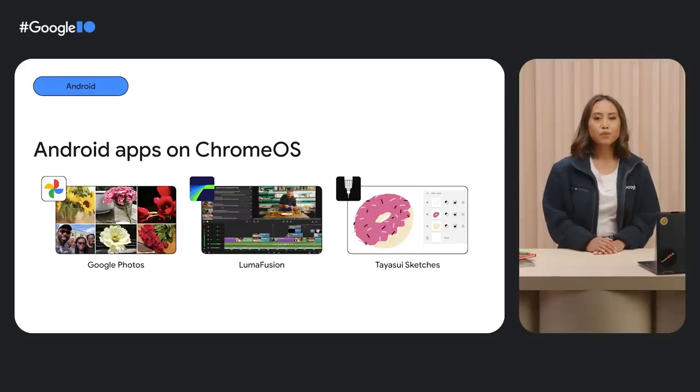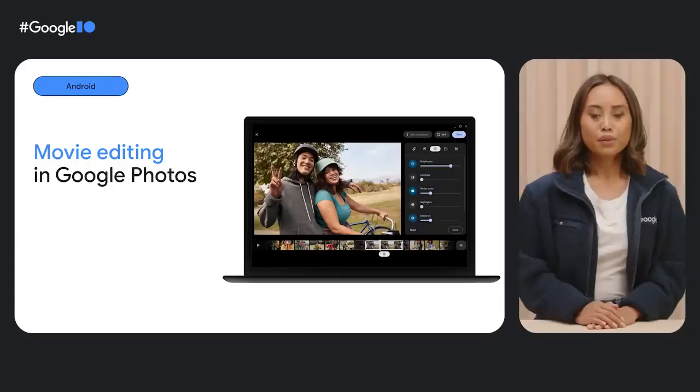Android dev teams from Google Photos, LumaFusion, and Taya Sui Sketches are giving creatives more room to play and explore on larger screens. The Google Photos team built a movie editor for Chromebooks as a large screen compatible Android app.